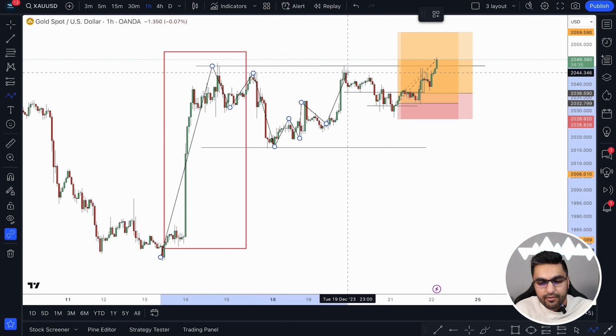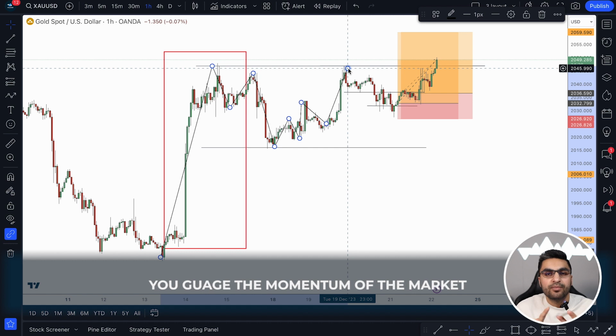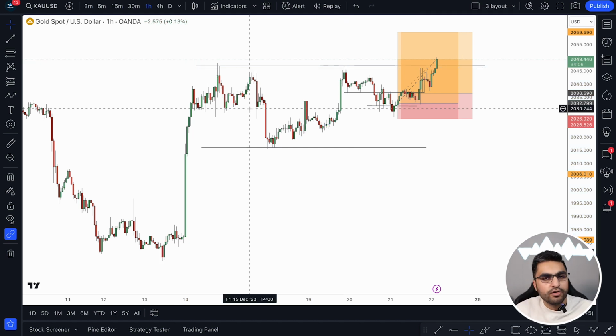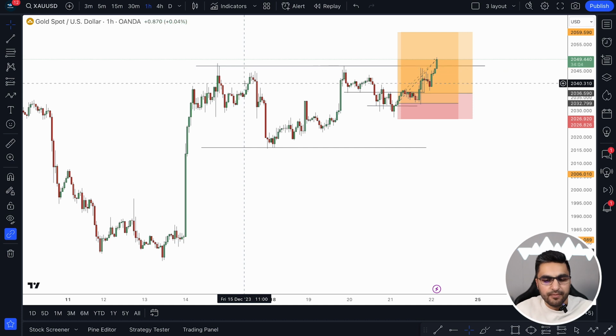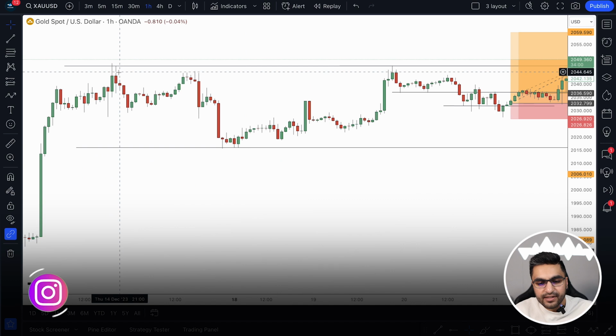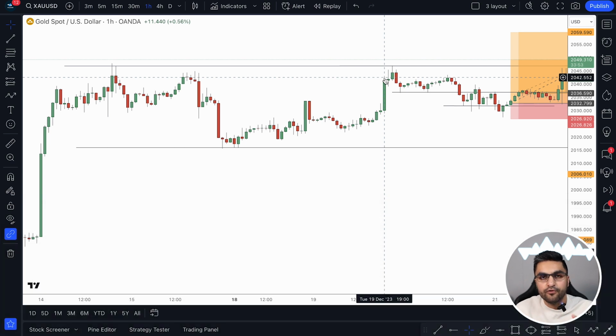When they were going back up, I always recommend that whenever the market is making a movement, you gauge the momentum of the market. You see how strong the market is making a movement to the upside or how strong the market is making a movement to the downside. Now on the 1 hour time frame, we are definitely in an uptrend and we were making a significant move to the upside. After that there was a pullback, but the pullback ended right here, and from this price level we started to make a movement to the upside.